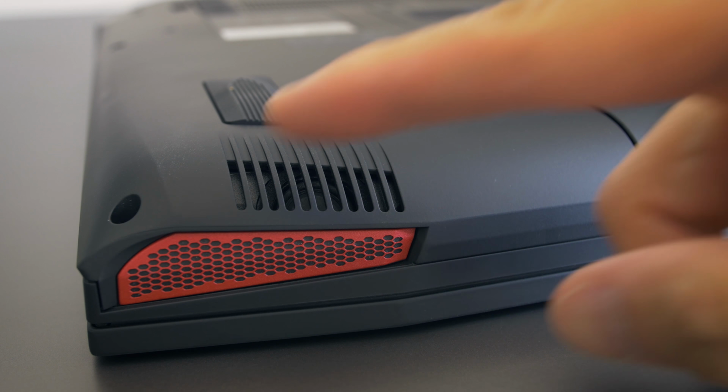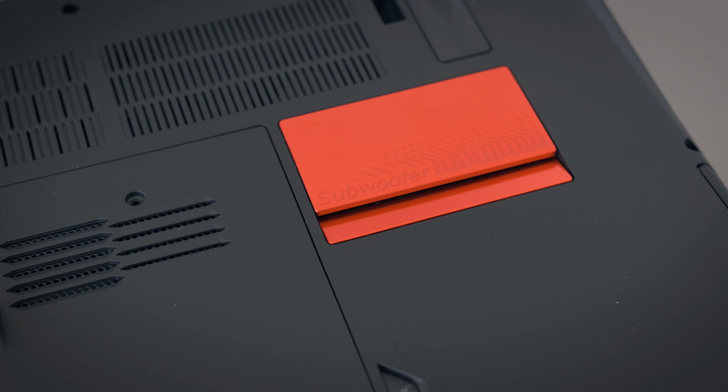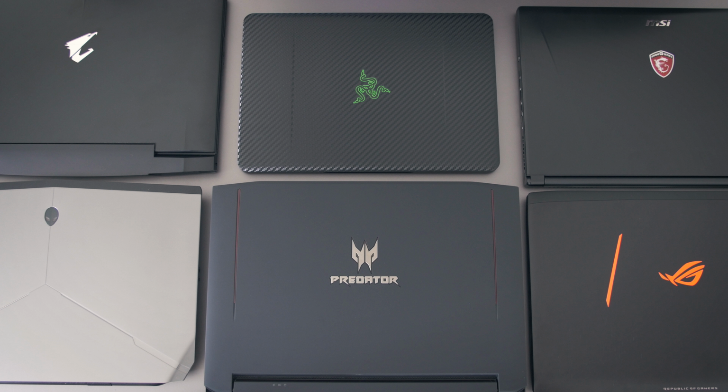The Acer Predator 15 also has really good speakers. It has a small sub on the bottom, so the bass is pronounced. They're not as nice as the Predator 17 speakers or the Alienware 15 speakers, but they're still really good. Everything else here has respectable speakers, but they don't have a lot to differentiate between them.